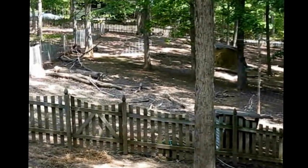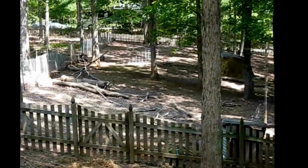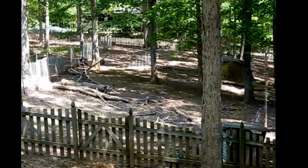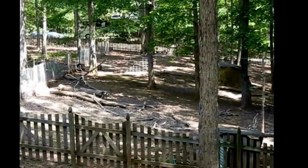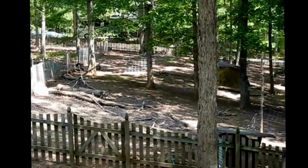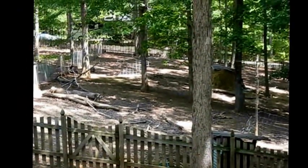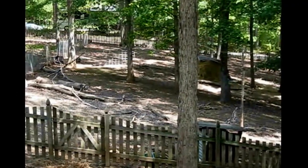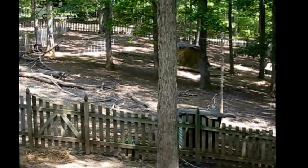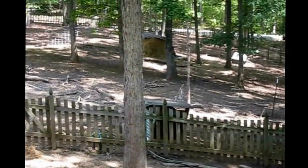The Nigerian dwarf buck is the smallest one. He's pretty easy to contain. During rut season, mating season, he does get a little stinky and a little bit more aggressive. So we just try to feed him over the fence and water him over the fence and not go in, so that we're not in any danger.